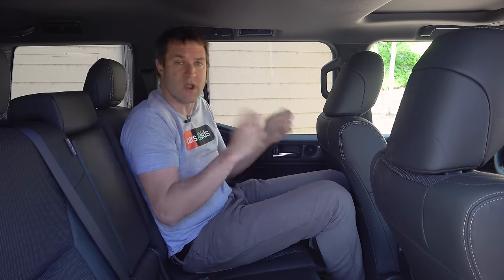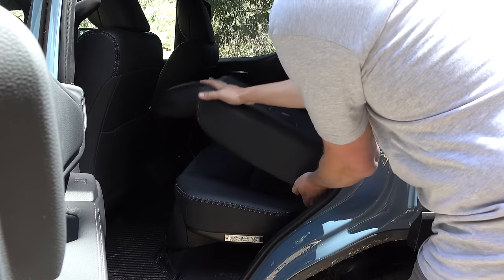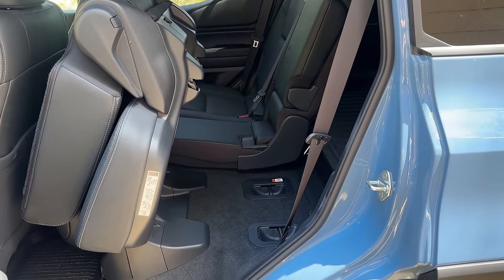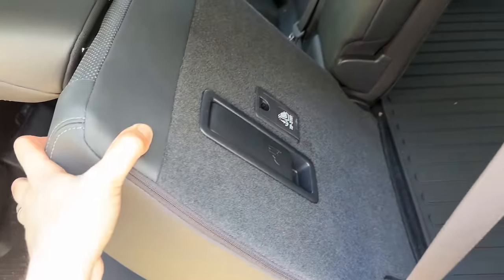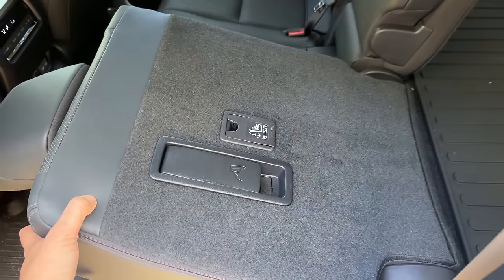You can get the third row in those models, but not this, although I suspect that's going to change for a couple of reasons. Number one, the rear seat folds down incredibly easy. You got a little latch here, you just pull it, it folds again, and then it's tumbled forward for easy access to the Phantom third row. But when the back seat is folded down, you can also see there's a latch on the back of the second row for third row passengers to fold down the seat so they can climb out. Third row passengers that don't exist, I might add.